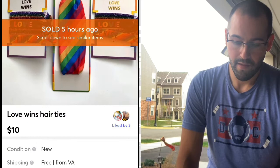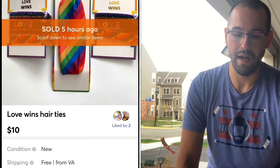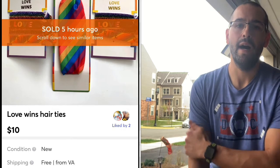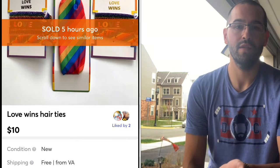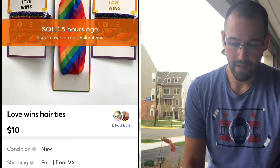Next one up, the net profit was only 45 cents, but I actually bought a lot from Wholesale Ninjas. Didn't even think I'd be able to sell these ones, so I think this will be the one we make the least amount on. So I sold them as a pair for $10 with shipping, so we made 45 cents on them. Again, everything else is going to have a much higher net profit, so I was just happy to get rid of these.